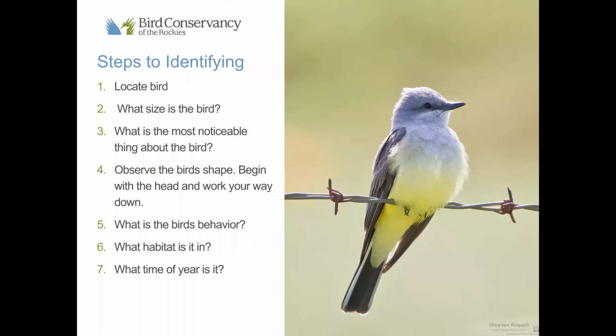So this one might not come up on Merlin. It might be based on the pack that you've downloaded on Merlin. It might not have this area. That's the one thing I suggest. You might have a different area. So a lot of you are getting it. This is the Western kingbird.